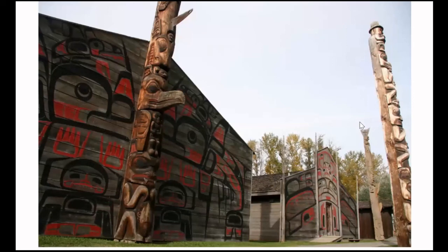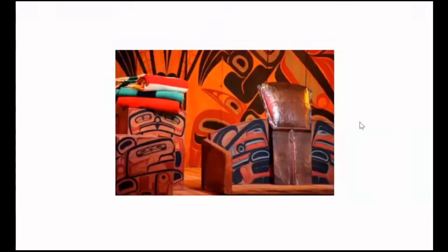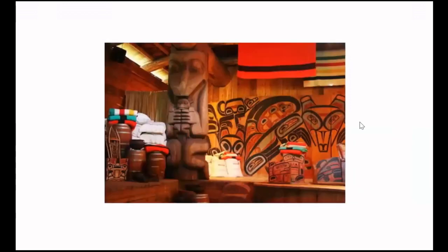Various buildings for different things going on, church or meetings or schools. There was a bench that was in one of the rooms. It was carved. Very intricate, very interesting culture.